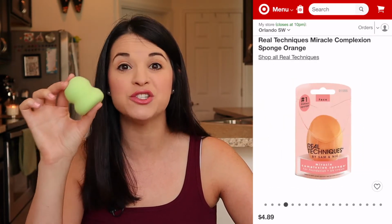But some people told me, okay, if you don't want to do that, try the Real Techniques brand. They're like $4.79 at Target. And I tried that. And I'm here to tell you that this one is just as good. Just like the texture of it, I guess. It's a little bit wet right now because I just used it, but it is so nice and it blends really well. And I like how it's rounded. So I definitely recommend these.